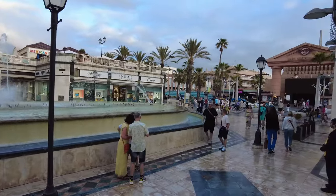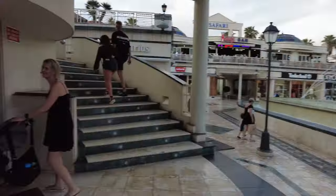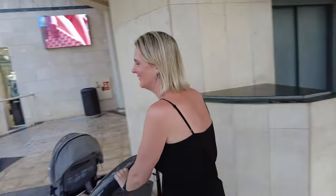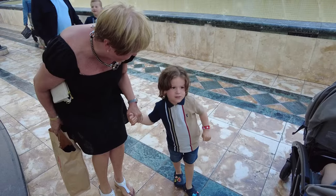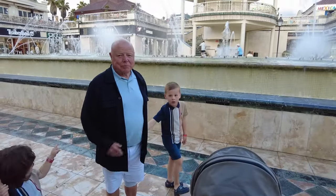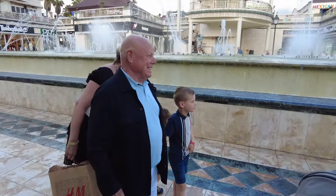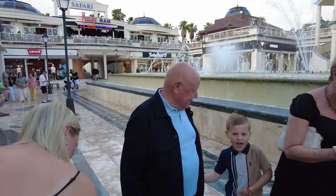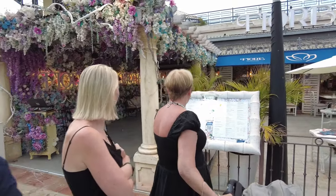It's starting to get busy now. Hard Rock just over there. There's Mrs. Payne. Is that good, Charlie? Oh, yeah, it's good fun looking at Charlie. Jack, what do you think of them fountains? They're good, aren't they? There's the restaurant. There's Starbucks. Hard Rock. There you go, you've got one here, it's called literally, it's called Flower.